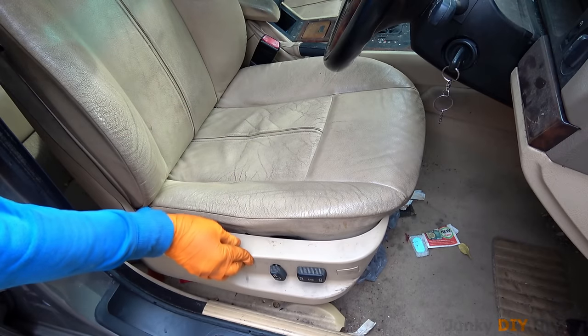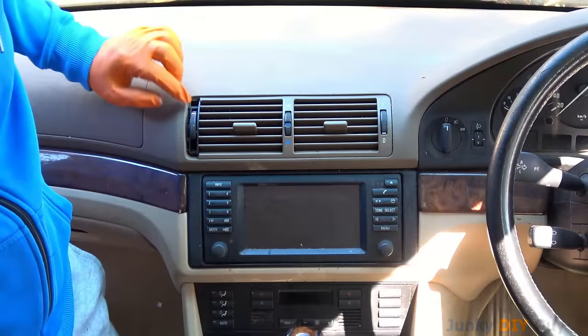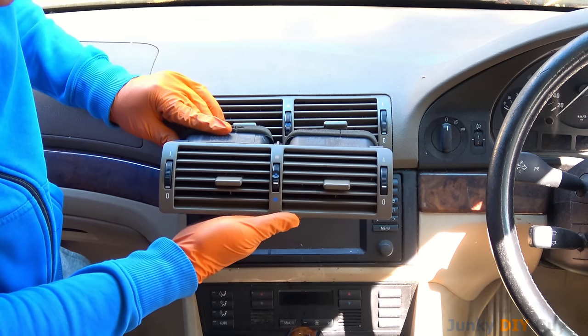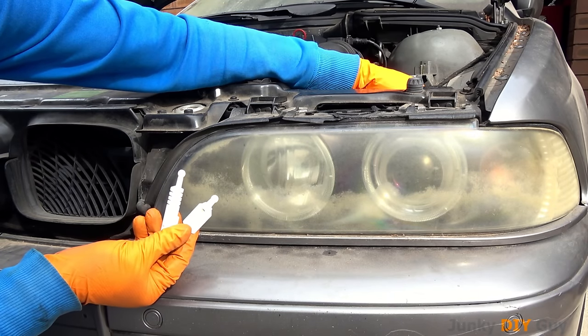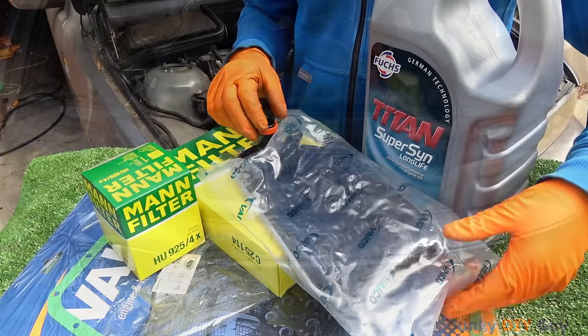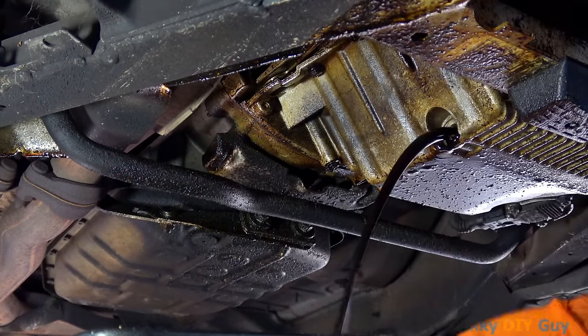Seat base covers are damaged, new covers, $98. A new air vent for the dashboard is $160, but I found a used one from the junkyard for $30. New level adjusters for the headlights, $9. Two new moldings for the headlights, $20. And finally, there's filters and oil, which I'm not gonna price out because that is something all cars need.